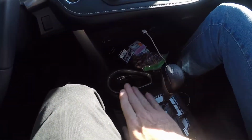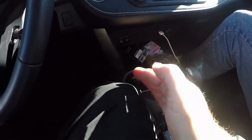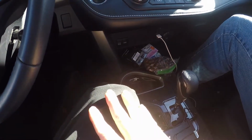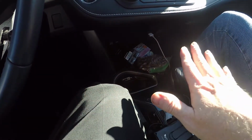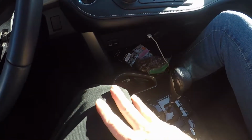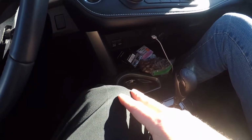This center console here is so low that at full spread, my knee is over the top of it. I wish these manufacturers would all do that, where they would make these consoles low so fat people could get in them easily. So I have a full spread on the right side of this thing. It's almost like having a bench seat.